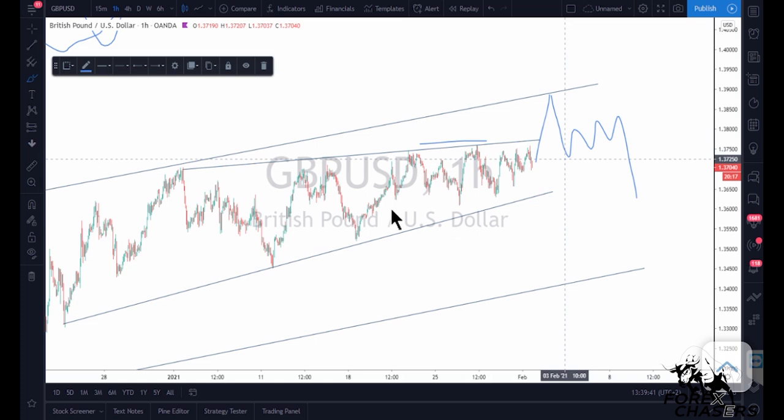So on GBP USD, the ideal entry would be if this market actually does break to the upside, then breaks back into the smaller H1 corrective structure that we do see. Nonetheless, guys, we are short bias on GBP USD.